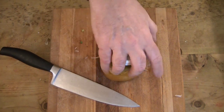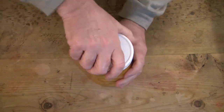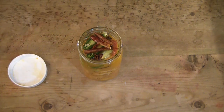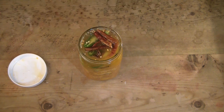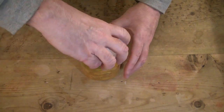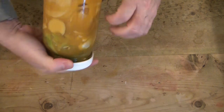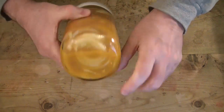And now you just cap it and shake it. After you've shaken it, open it back up and check the vinegar level again and add more if needed. Because sometimes some of those things absorb. They have hollow innards, right? So they absorb some of that vinegar. So you will want to top this off. And I generally will shake this every day, turn it, and of course check to make sure it's topped off. But you do this for 4 to 6 weeks.